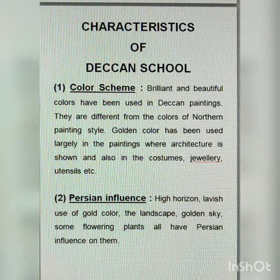Number one, color scheme. Brilliant and beautiful colors have been used in Deccan paintings. They are different from the color of the northern painting style. Golden color has been used largely in the paintings where architecture is shown, and also in the costumes, jewelry, utensils, etc.